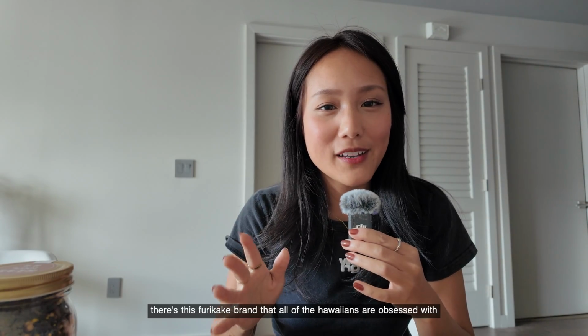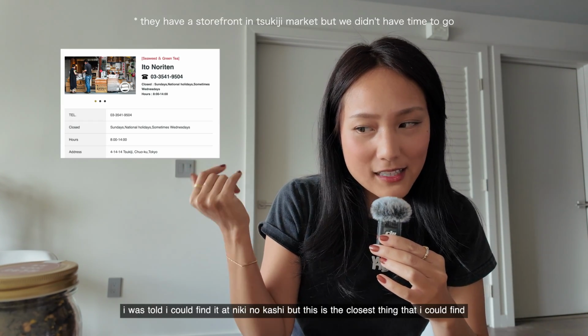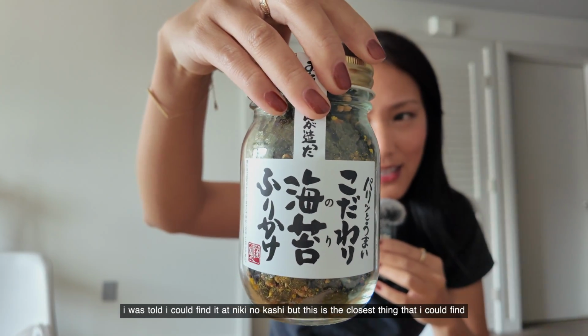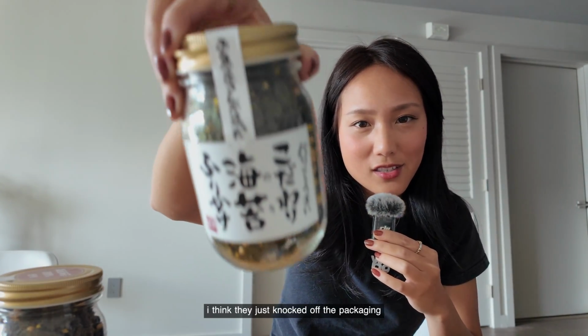There's this furikake brand that all of the Hawaiians are obsessed with. I'll put the picture here. I was told I could find it at Niki no Kashi, but this is the closest thing that I could find. It looks very similar to the real deal, but I don't think it is. I think they just knocked off the packaging.